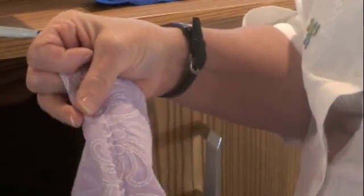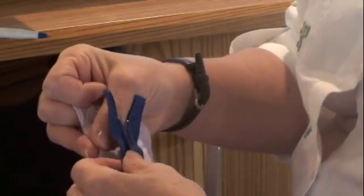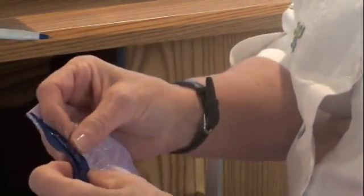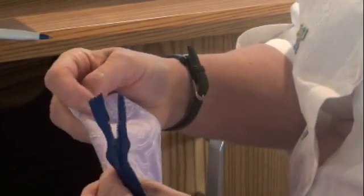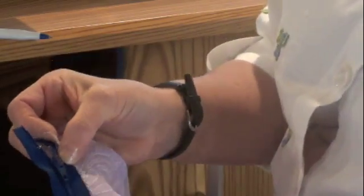So then you have that folded down, and then you just take your zipper and stitch, and you're going to hide that raw edge, and you sew that zipper down.